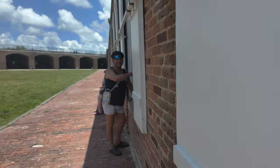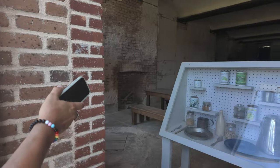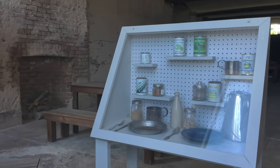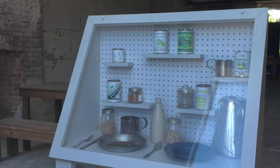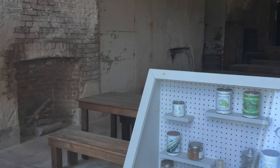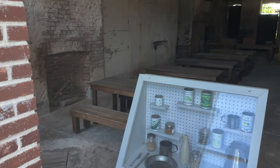Look at this canned food from bygone days. Oh, wow. Star lobster. They have tomatoes, yeast powder. They have oyster things. Lemons. Selected American oysters. So it's kind of like the mess hall, huh? I think this is a mess hall, yeah. Looks like they ate pretty well.